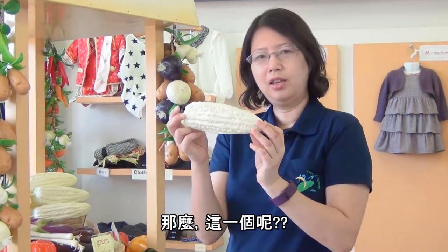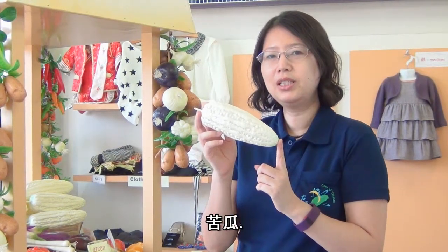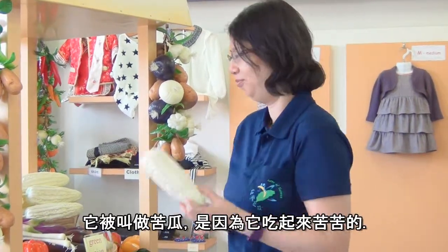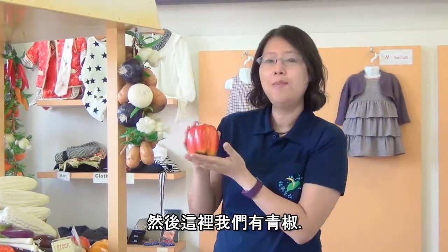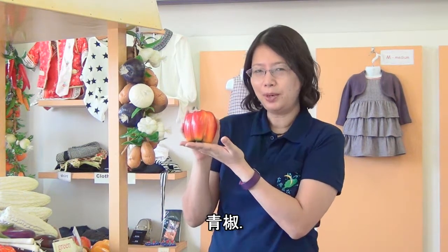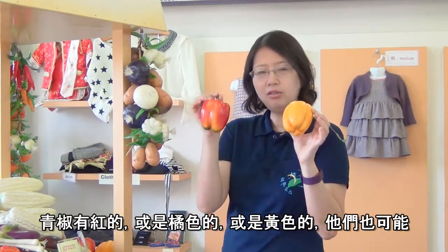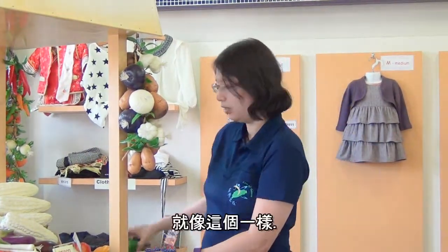How about this one? This one is called a bitter melon. Bitter melon. It's called that because it is bitter. And over here we have a bell pepper. Bell pepper. Bell peppers can be red or orange or yellow, or they also come in green colors. Like this one.